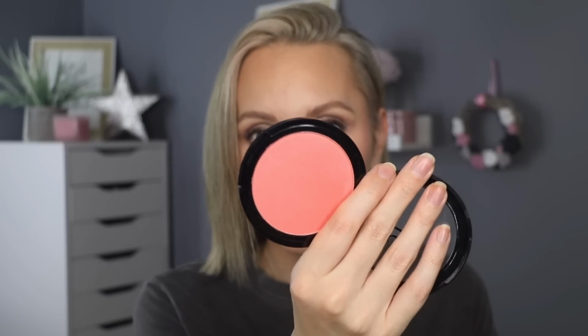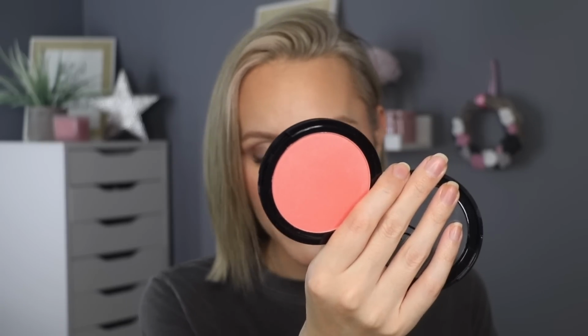This is by e.l.f. and this is the Primer Infused Shimmer Blush. Now, once again, very similarly to the Milani blush, this may have a little bit too much sparkle in here for some people's personal preference. Entirely up to you, but it's definitely worth trying to see what you think because it is so super affordable. It's absolutely fantastic. This one is in the shade Always Cheery, and I love it.